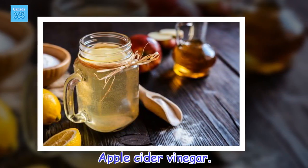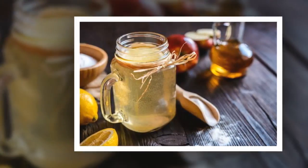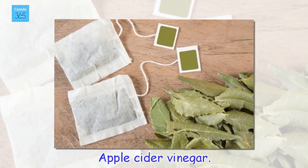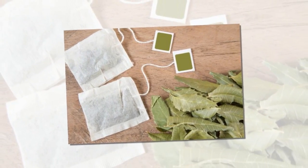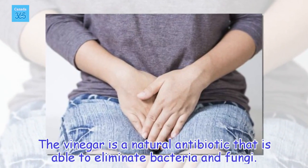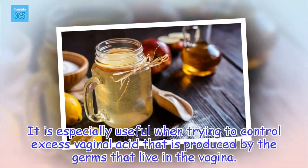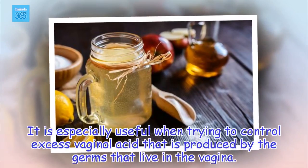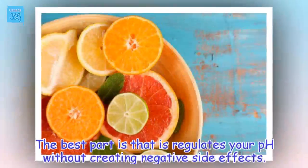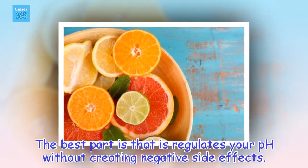Apple cider vinegar. The vinegar is a natural antibiotic that is able to eliminate bacteria and fungi. It is especially useful when trying to control excess vaginal acid that is produced by the germs that live in the vagina. The best part is that it regulates your pH without creating negative side effects.